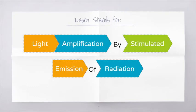So let's get started. First of all, the word laser is actually an acronym. We just don't capitalize every letter because we've gotten lazy over time. It stands for Light Amplification by Stimulated Emission of Radiation. Now, what the heck does that mean? A whole bunch of big words. Hopefully by the end of this presentation, you'll understand exactly what all of that means. Let's continue for now, and I'll come back to this.